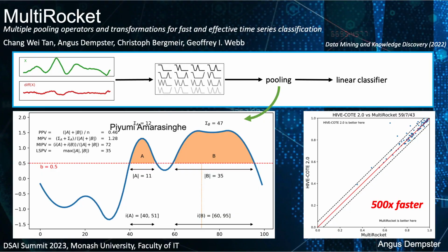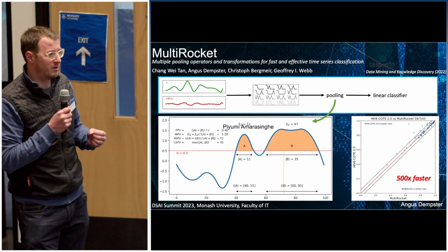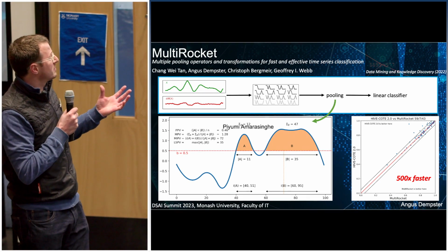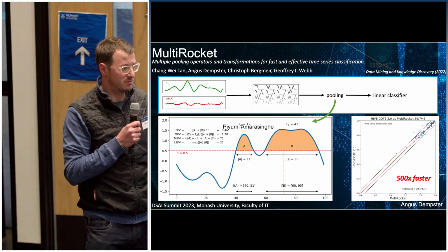All right, so I'm talking about MultiRocket, which is some of our recent work in the area of time series classification. That's where our inputs are time series, values ordered in time, and we want to assign labels to those time series. For example, we might have audio recordings of passing insects, and we might want to identify their species. Here we're building on some of our earlier work, which concentrated on developing more efficient methods for performing time series classification. In this work in particular, we want to take that efficient base and try to make it as accurate as possible.